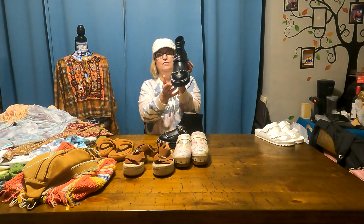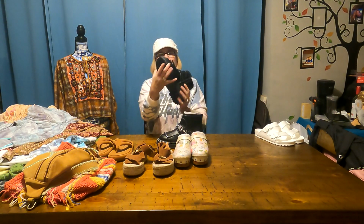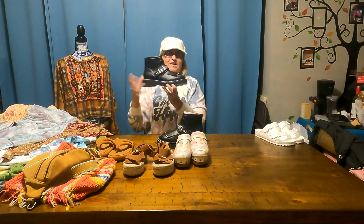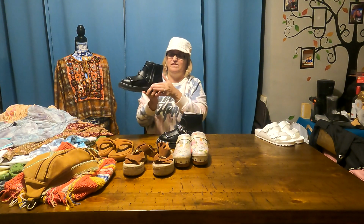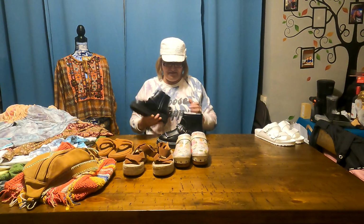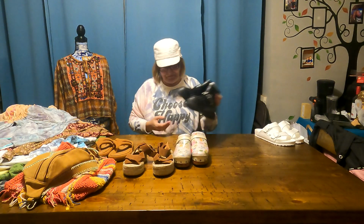Look at these boots with the detail in the bottom. I just think they're great. Like I said, maybe in my younger days, but it's got the little fringe with the studs. They zip on. And these are a size 8.